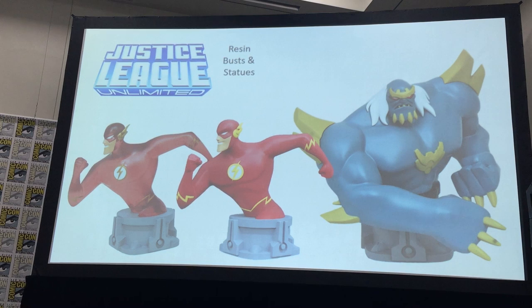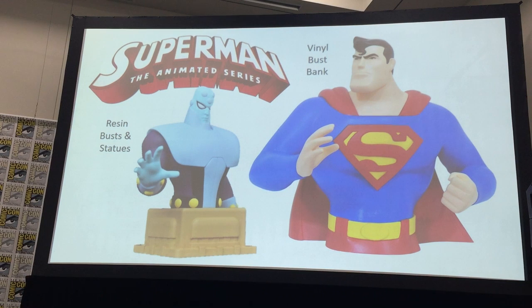Justice League, and we've got the Flash and Speed Force Flash busts down at the booth, exclusive to the show. And Doomsday is coming up next. And for Superman, we've got the bust of Brainiac, and we're also going to be doing a vinyl bust bank, slightly larger than our busts, much lower price point, $23 versus $60, and it'll have a coin slot in the back and access door in the base. And that'll go along with obviously our Batman and Robin vinyl banks, and also Joker and Harley Quinn.